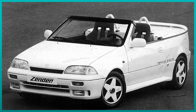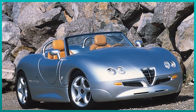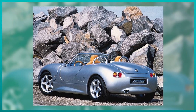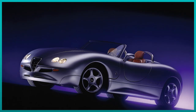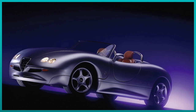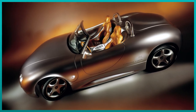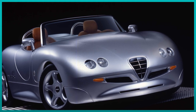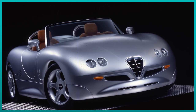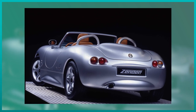After Suzuki, Alfa Romeo approached them, and in 1995 came the Progetto 5. The floor plan and the mechanical parts came from the Alfa Romeo 75, while like the previous cars, the Progetto 5 received a tubular steel frame. The design was a mix of old Alfa Romeos and the new Spider, which was presented in 1993. And the car looked pretty good, like a concept made by Alfa Romeo. But this was just to show what Zender could do with Alfas.